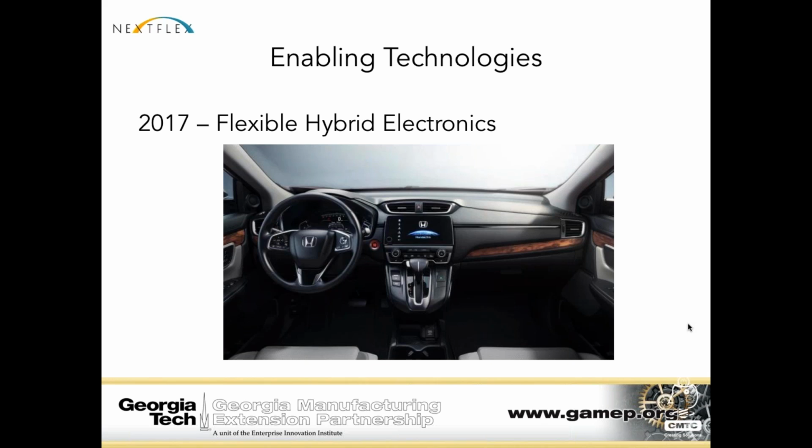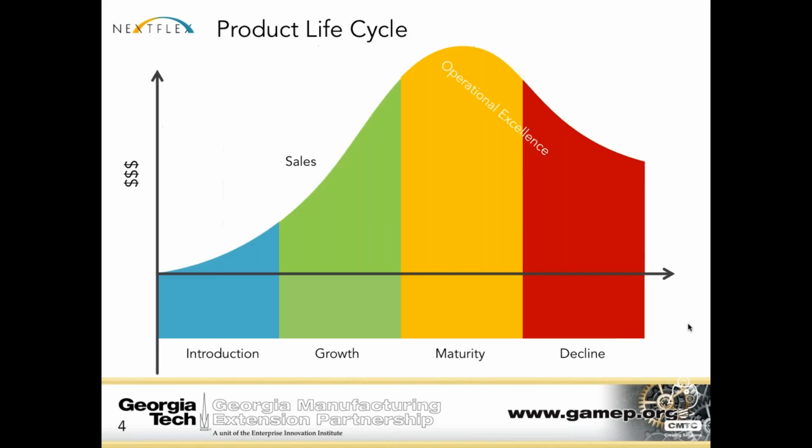certain applications are going to pop up in context. So you're not just going to have an iPad sitting on your dash. Your whole dash is going to be a display, and you're going to be able to touch your dash and manipulate the air conditioner or the radio, however you want to do that. So those are some potential applications coming in the future for flexible hybrid electronics.